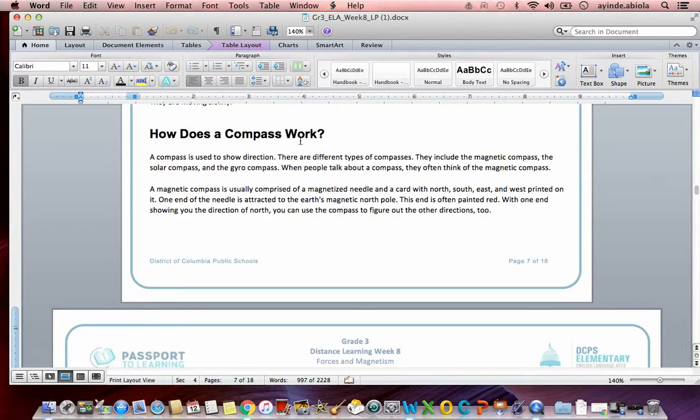How does a compass work? A compass is used to show direction. There are different types of compasses. They include the magnetic compass, the solar compass, and the gyro compass. When people talk about a compass, they often think of the magnetic compass.